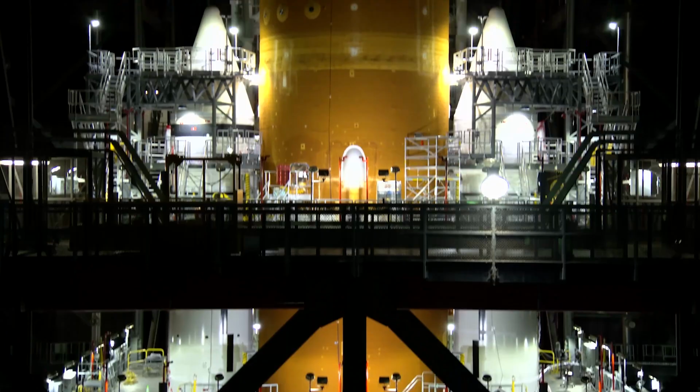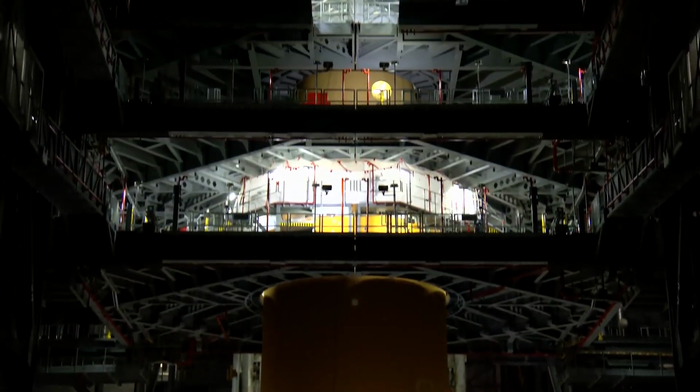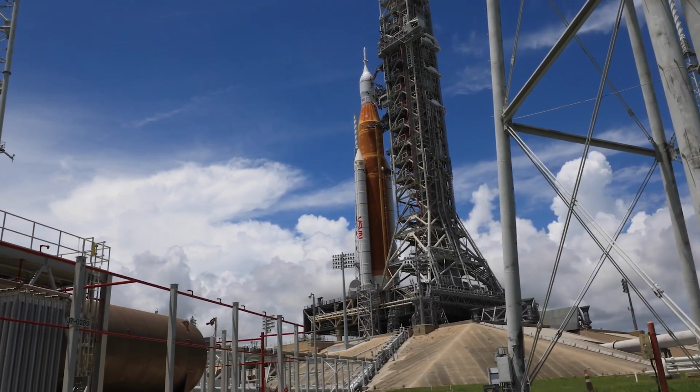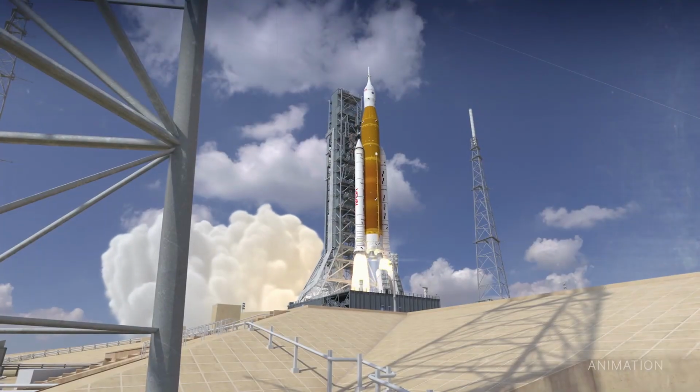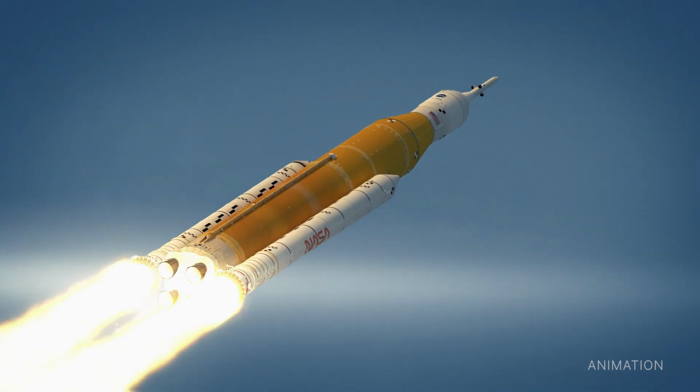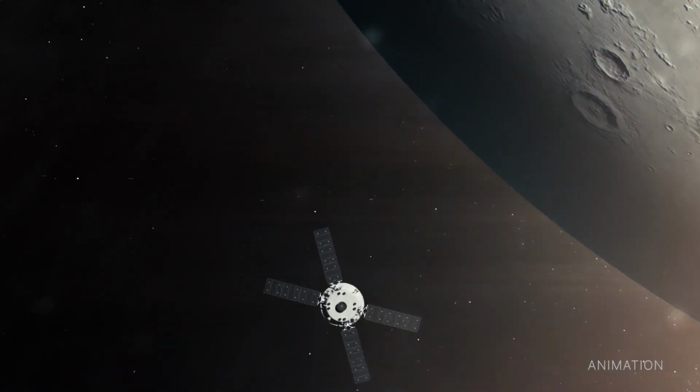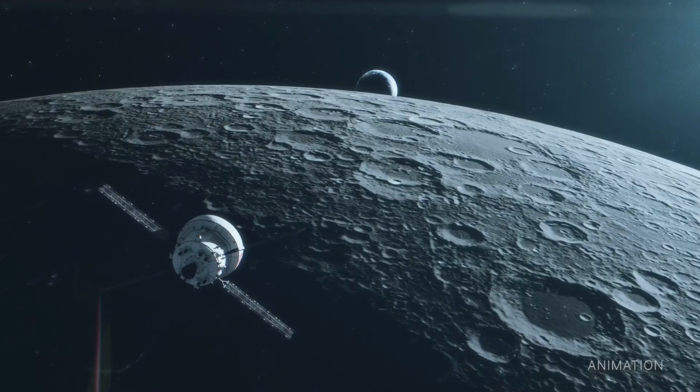In the coming weeks, teams will make repairs and perform checkouts and activities before returning SLS and Orion to the pad. Currently targeted for launch no earlier than August 2022, the Artemis 1 flight test to the Moon will allow NASA to check out rocket and spacecraft systems before astronauts fly to the Moon on Artemis 2.